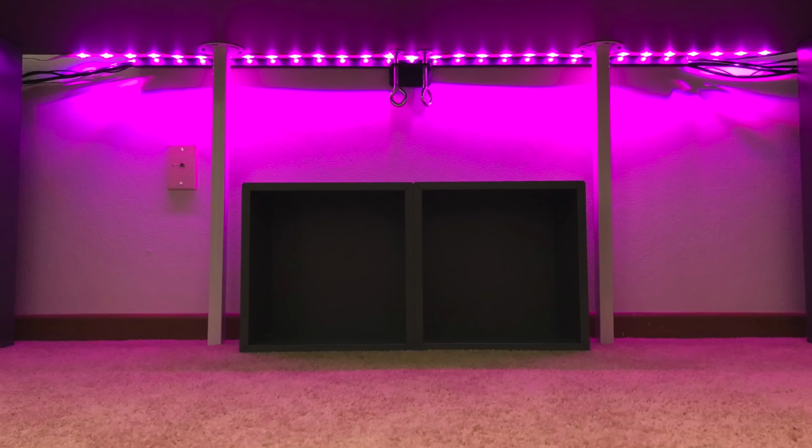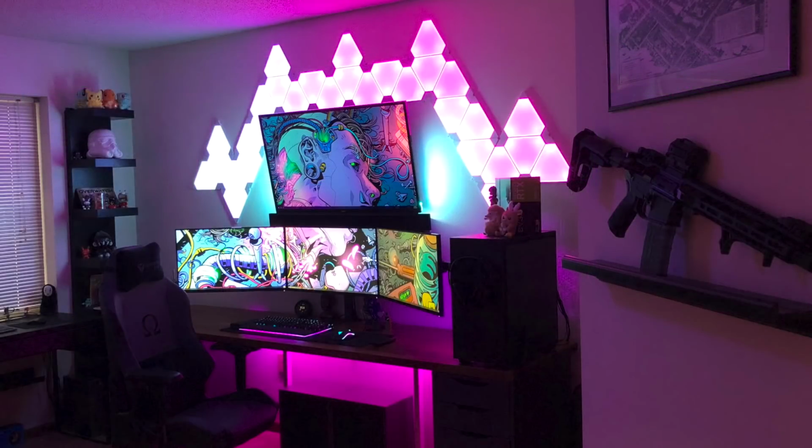Speaking of tidy, a look underneath the desk. Great job again on cable management. The RGB light strip there to give the desk that extra back glow and that pop to it. And I have no idea what that thing is in the middle. Is it like a footrest? Not too sure. So a killer gaming setup here, no pun intended.